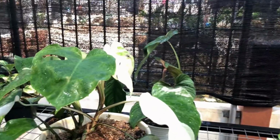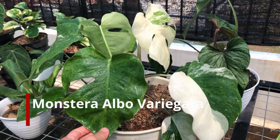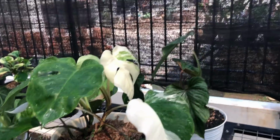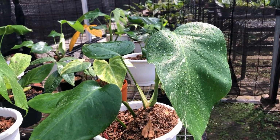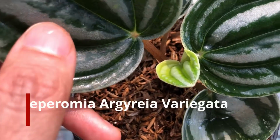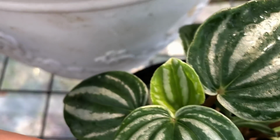And guys, they have the variegated Monstera here. I know they've disappeared off Instagram, off sellers' pages because they're very, very sold out. So they have them here, and I saw some over there with very little variegation. But don't give up on them because sometimes the variegation comes back. So do check out this store. Here we have Peperomia argyria that is variegated, in case you want to know what that looks like. Oh, nice.